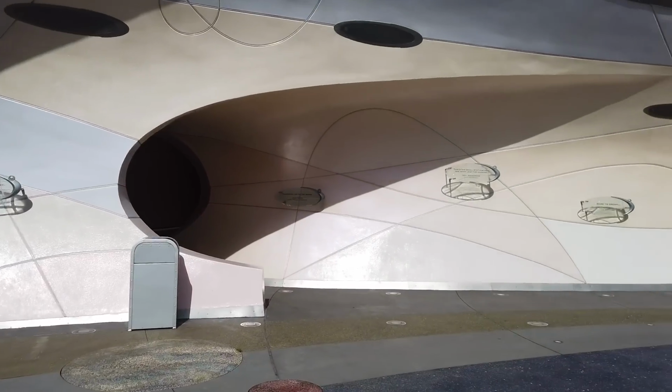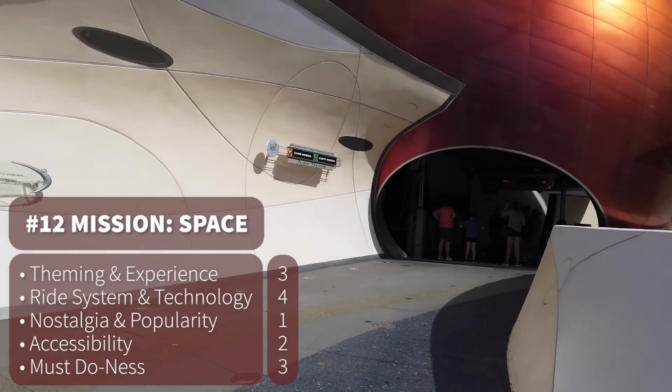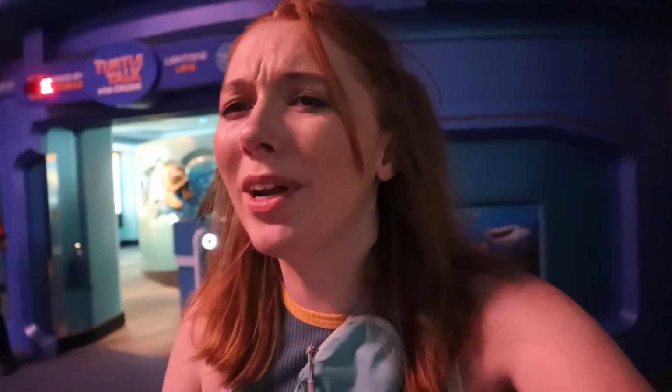Must-do scale, this one is gonna get a 3 out of 5. It is more of a must-do than a lot of the shows around Epcot, but it's definitely still smack in the middle. I'm in the Seas Pavilion for what is just shy of our top 10. In 11th place, Turtle Talk with Crush.